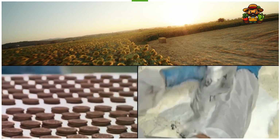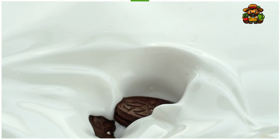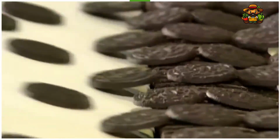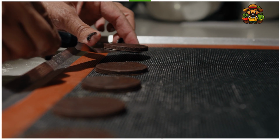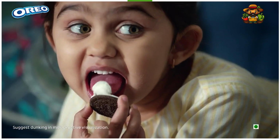It's a meticulously planned process that combines agriculture, high-tech machinery, and a touch of human expertise to deliver the perfect bite every time. In this deep dive, we'll explore the entire journey of Oreo biscuits, from sourcing raw ingredients to the fascinating production processes that transform them into the world-famous cookies we know and love. So, grab your favorite snack and let's uncover the story behind this delightful treat.